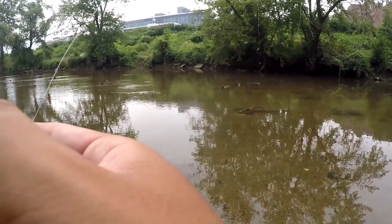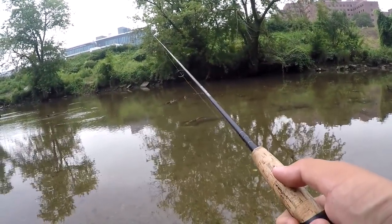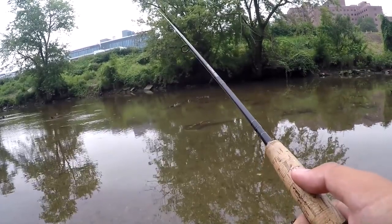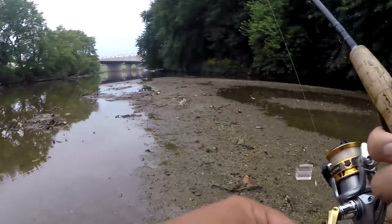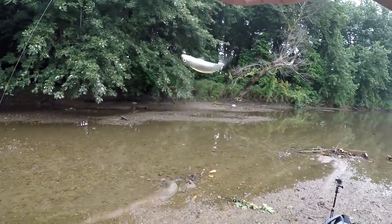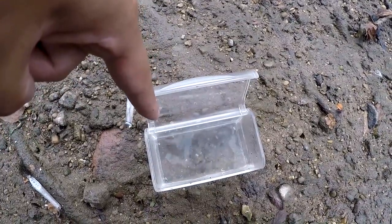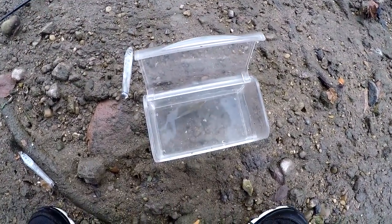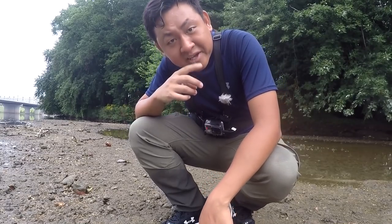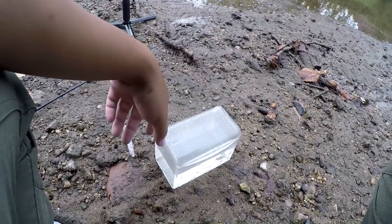Some shiners can be very easy to catch. Other shiners are truly a nightmare. Let's see if these shiners are willing to bite. Got one already. Let's see what we got. Is this the sand? Oh, this is looking like it. Is this the sand shiner that I'm looking for? Certainly looks like a Notropis. Let's double check. That was a little bit anticlimactic, huh? That easy, huh?